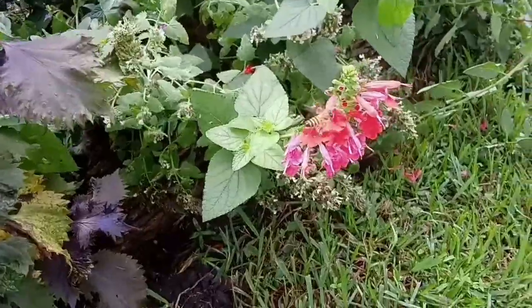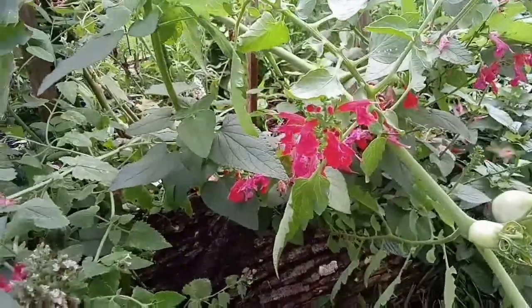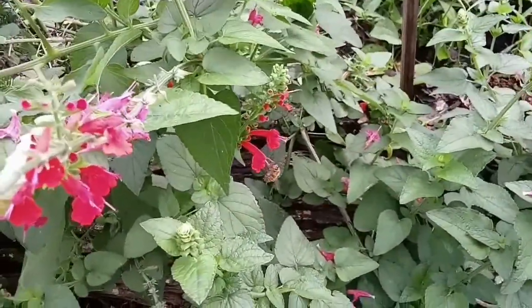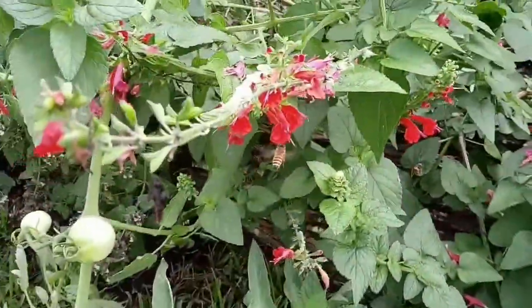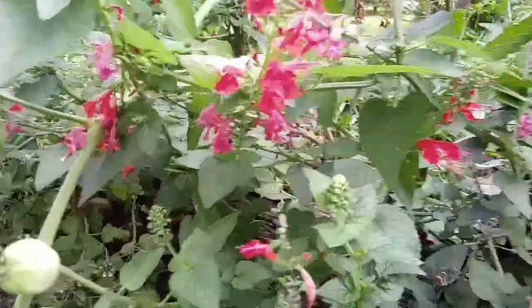And she had a distinct orange pollen ball on her leg. And there she goes. At first it looked like she was just looking at it. But here in a second, you can definitely tell she's actually working the flower. Now, both of these plants are in the Lamiaceae family.